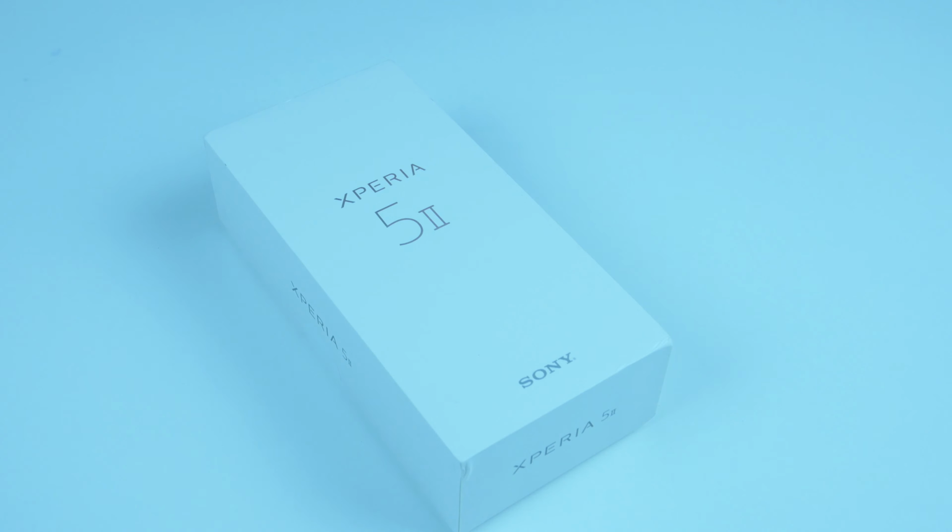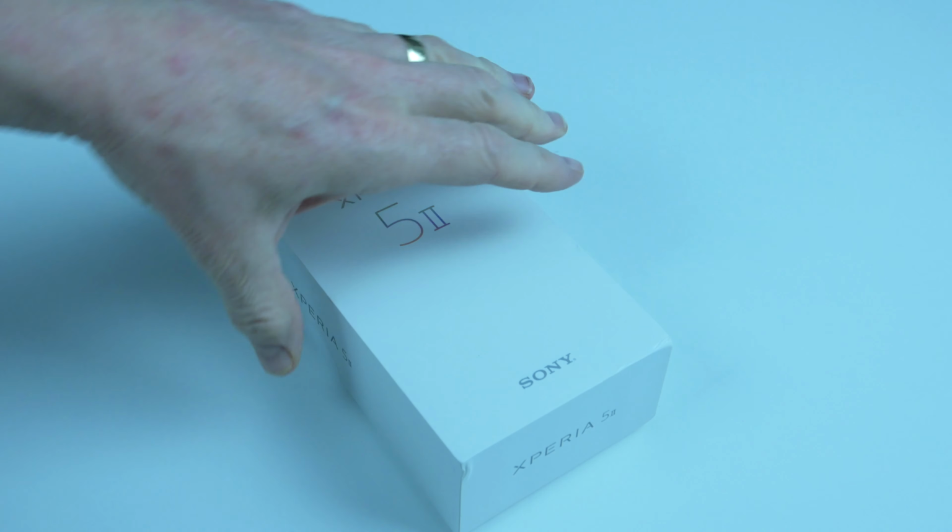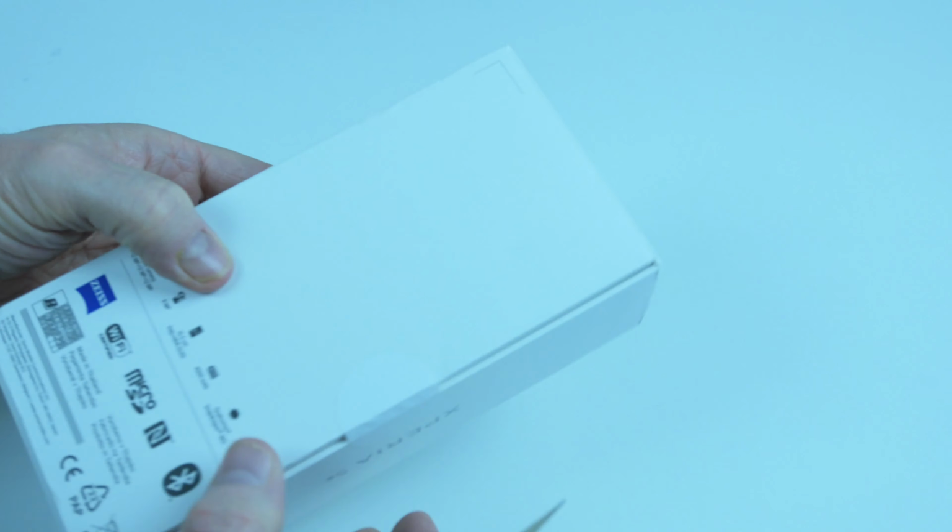So let's get this unboxed, see what's in the box, and then we'll have a little chat about the specifications of this and why it way surpasses any of the Galaxy phones at the moment, even if the Galaxy phones do have a slightly better camera, and that could be arguable as well. So let's open this up then.